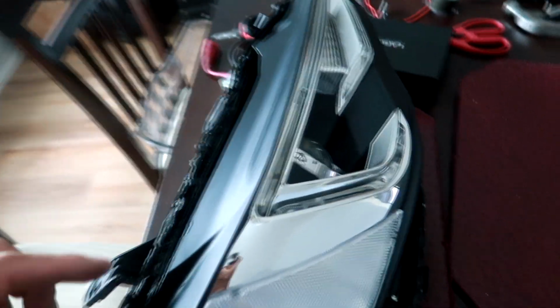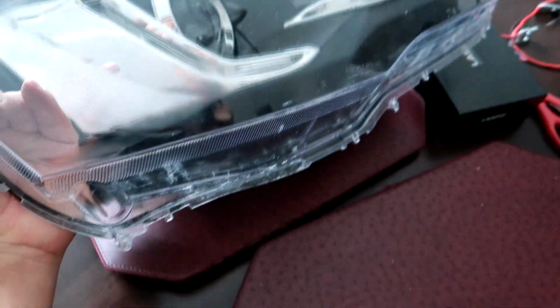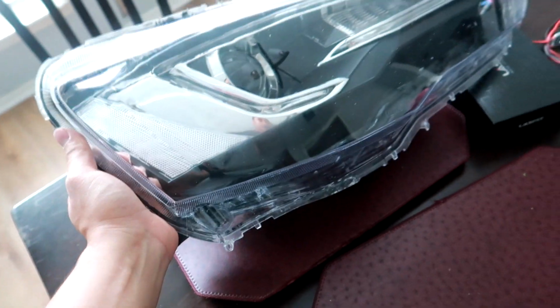Right now all that we are left to do is just put back that lens. So I'll be putting it back in the oven to bake it so that all this sealant gets sticky again. But I'm going to be putting on the lens, and then I'm going to be putting on the bolts to hold it in place, and then throwing it back in the oven.